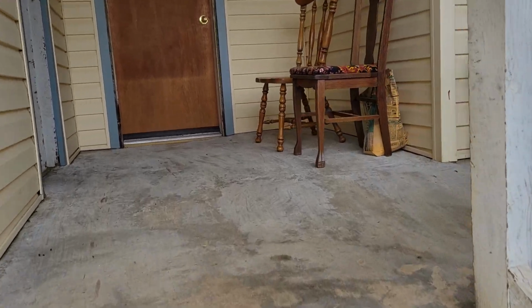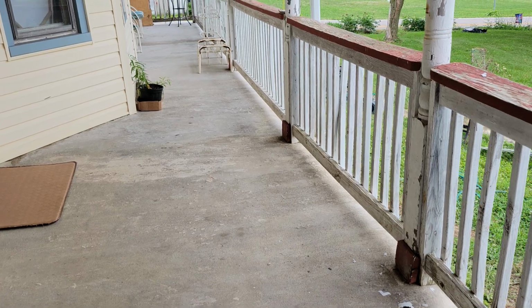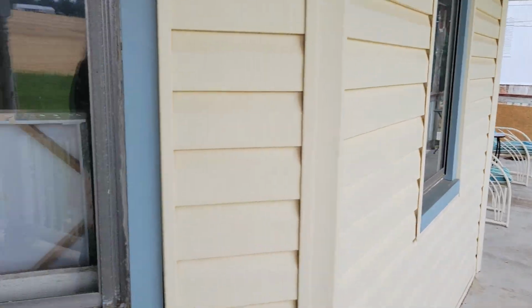So the porch is cleaned off since I had to pressure wash. Relatively cleaned off. And now I'll take you inside again.